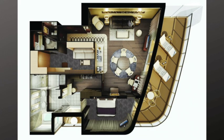That room is bigger than what our house was. I don't know about that. It's pretty big. It's pretty big.